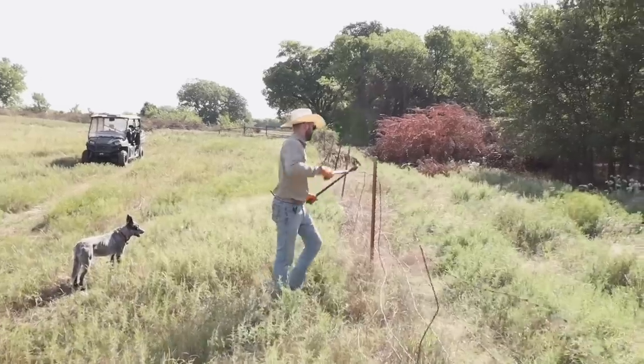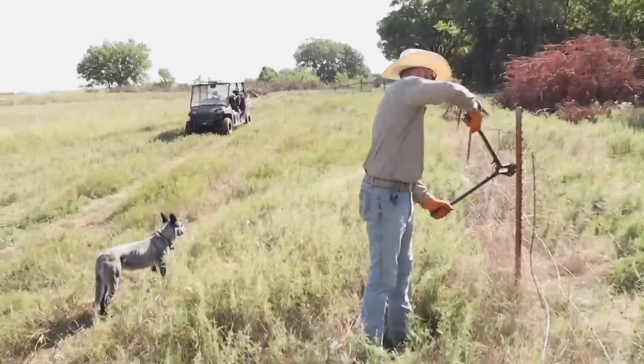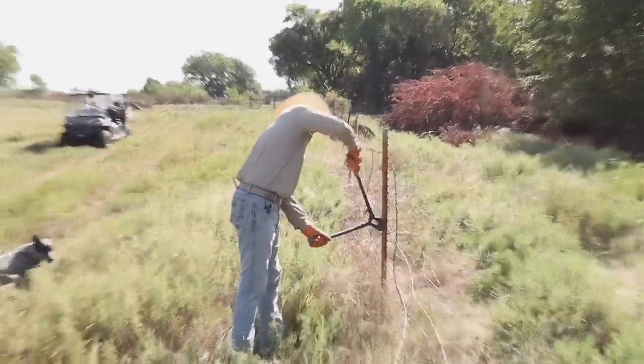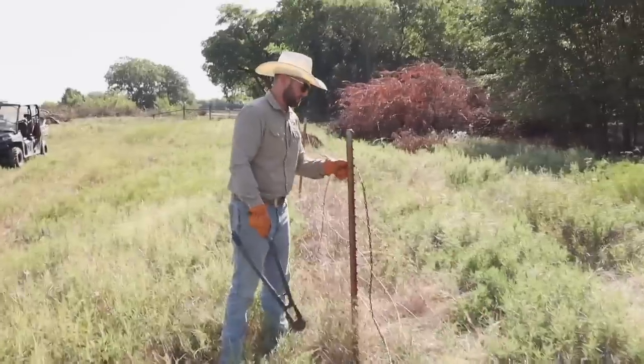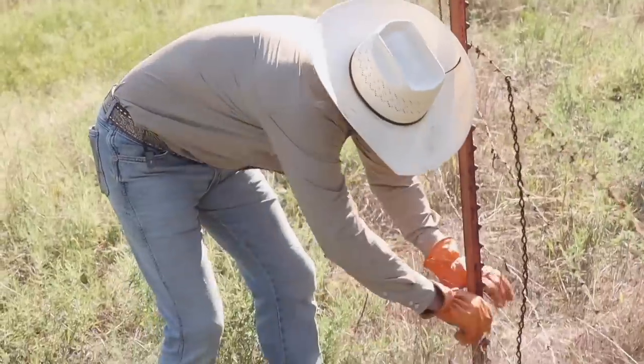So what we're doing is these clips right here. The easiest and fastest way to tear a fence down is we just come through here and bolt cut these clips off. This one's only four wires, I guess. Should be a bottom one. I guess so. You just pull them back a little bit, and the fence will fall off of here.